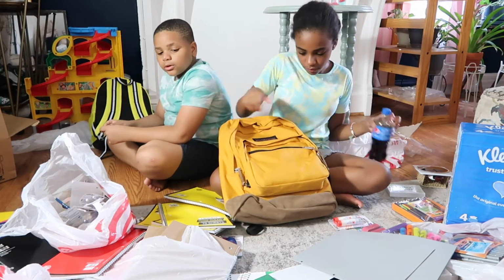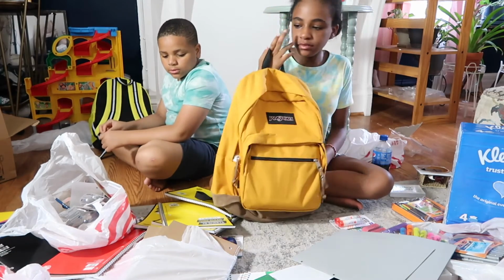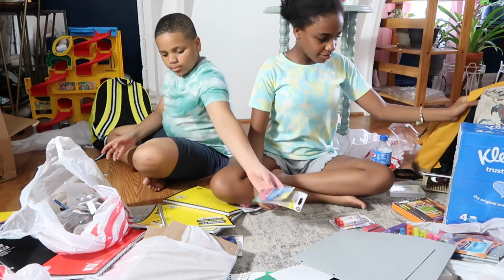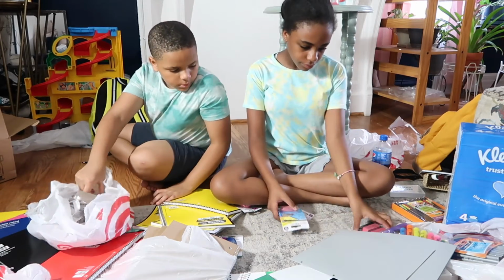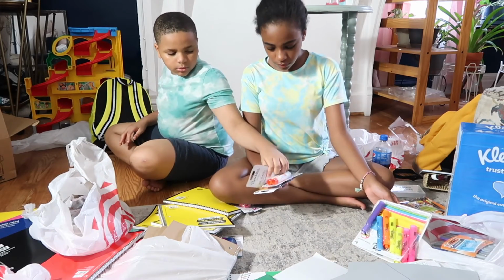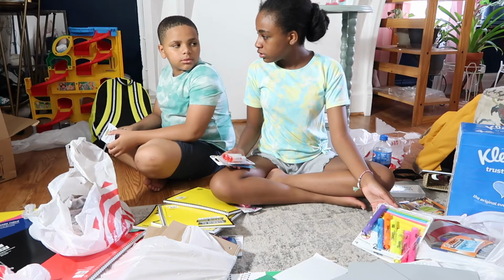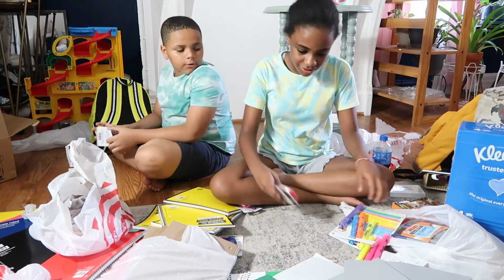Are you guys finished? Yes, I've been done. I actually put these books back in one of the bags. Wait, because you'll need two erasers. I'm telling you, what do I need erasers for? Oh, take it.